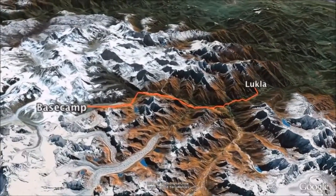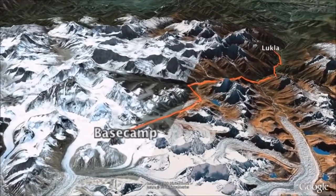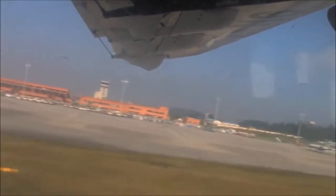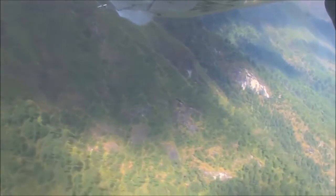This trek takes us from the village of Lukla, which is at a modest height of 2,860 metres, on a 10-day walk to the base camp of Mount Everest at an elevation of 5,400 metres. The journey begins with a 40-minute flight from Kathmandu to Lukla.